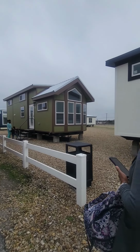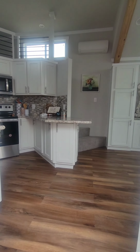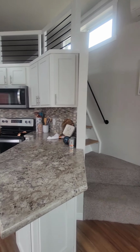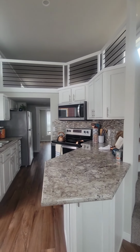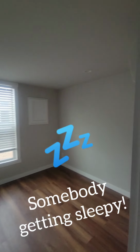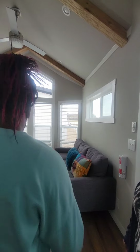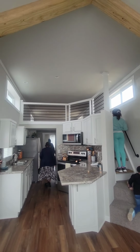All right, this one here is 399 square feet. All right. Oh Lord. So this one here is kind of like the other one. Yeah, I like this one. This one is nice. I feel like we've been in this one before.